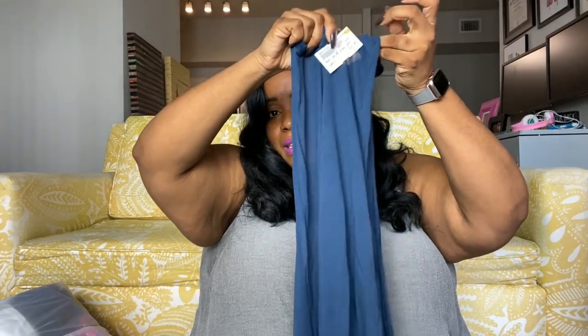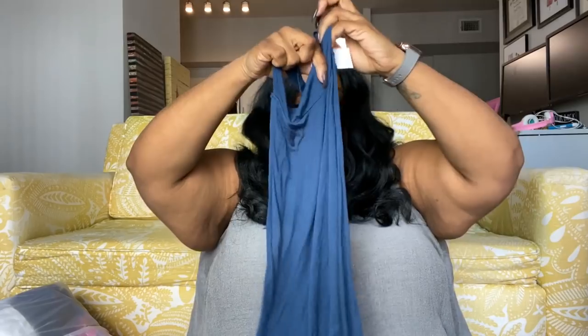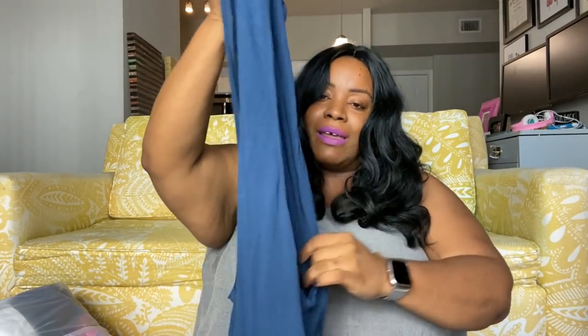This is a Nasty Gal. This looks like a Nasty Gal top. So this is the top, y'all. This is the neckline. And I want y'all to peep the back.